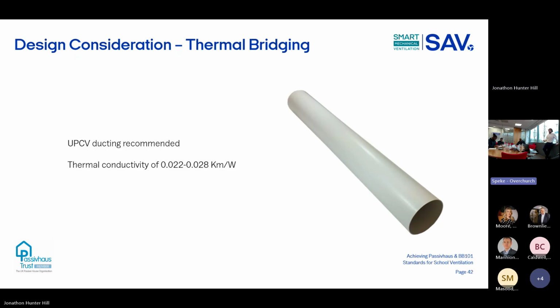There's also a risk of thermal bridging, so having metal that's carrying heat from inside to outside, for example, that's not allowed on passive house again, and they spend many hours getting rid of the details that enable you to have thermal bridging. So we recommend having a rigid plastic duct instead of metal, which we'd use on a typical building. Essentially, that means basically a very large soil pipe, because that's the easiest way to get a very large diameter pipe or duct.